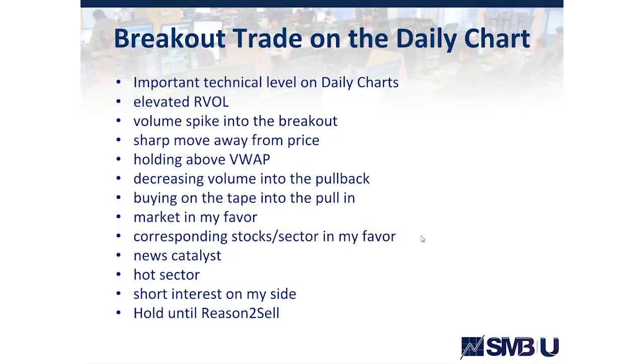Is it above an important daily resistance level? Am I seeing elevated R-vol intraday? Am I seeing a volume spike into a breakout? Am I seeing a sharp move away from price? I am. Is it holding above VWAP? It is. Am I seeing decreasing volume into a pullback? I am. Is there buying in the tape into the pull-in? There was. Is the market overall in my favor? It was. Are the corresponding stocks and the sector in my favor?